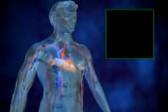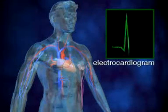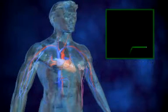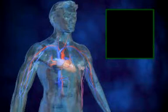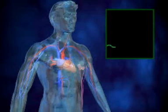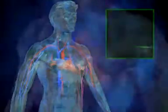In order to examine the function of the heart, a doctor may perform a test called an electrocardiogram, or ECG, also referred to as an EKG. During this test, electrodes are placed on the chest and recordings are then made of the heart's electrical signals. Sometimes the electrodes are also placed on the arms and legs.